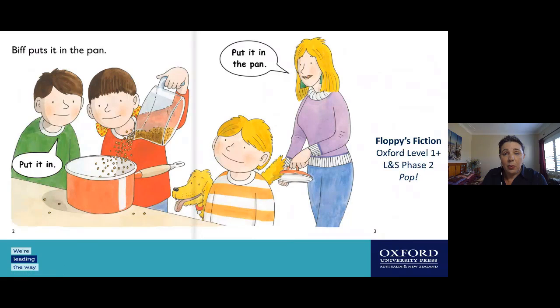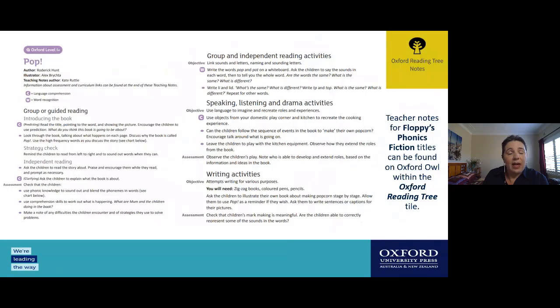And inside the book, we can see very clearly what's happening and the popcorn making has begun. So the teacher's notes for Floppy's phonics fiction titles can be found on Oxford Owl under the Oxford Reading Tree tile, which is one of the green tiles. And teachers will find printable notes covering group or guided reading.